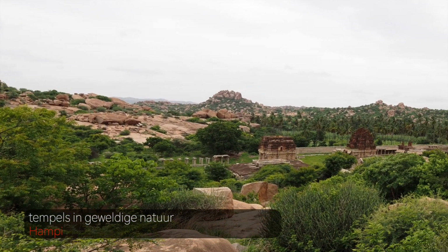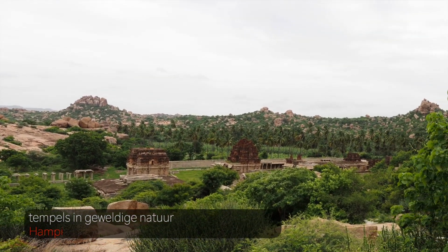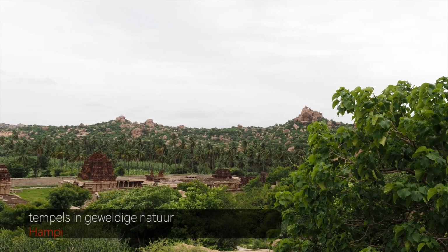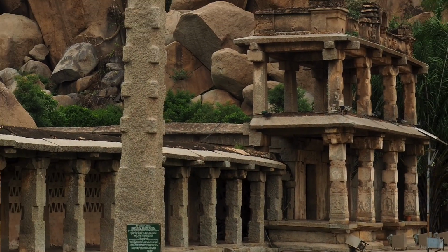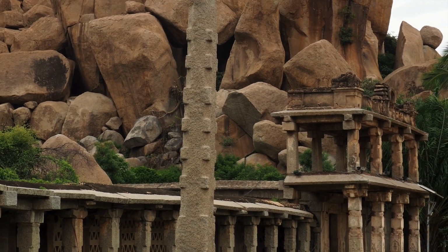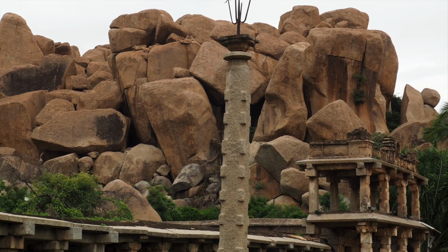The interest of a visit to Hampi is not limited to the many temples of the place, but also lies in a truly amazing surrounding nature. The rock formations and numerous granite boulders that seem to be stacked randomly provide an interesting visual contrast to the temples and other monuments.